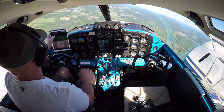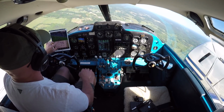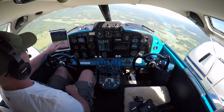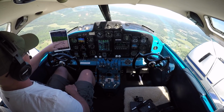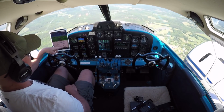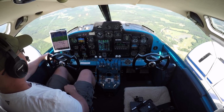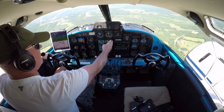Alright, so traffic, Cherokee 5177 Whiskey departing to the southwest, Thomaston. So what we've got to do right now is we flew over Yates, but we're going to fly out here to Hutzer, and it's going to be interesting because it's going to have to make a pretty sharp turn to get back around. We're actually flying outbound.